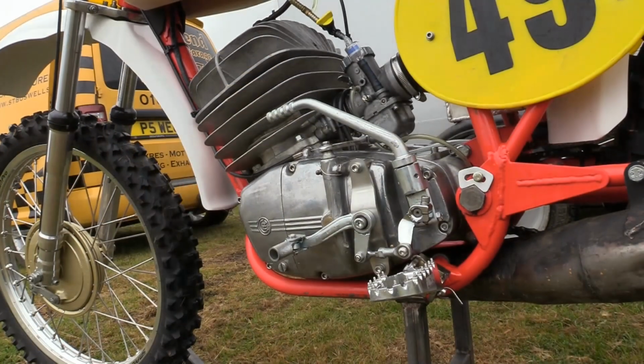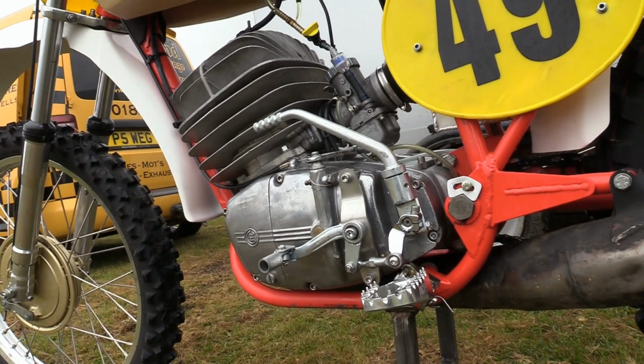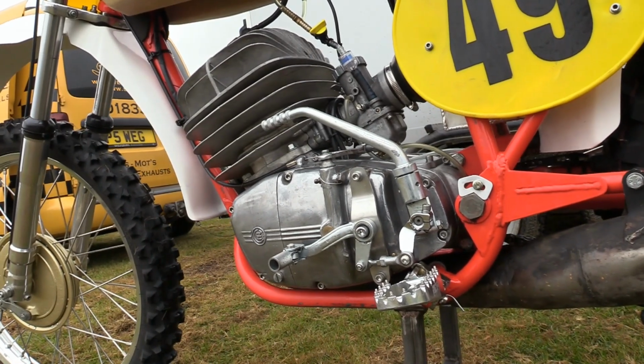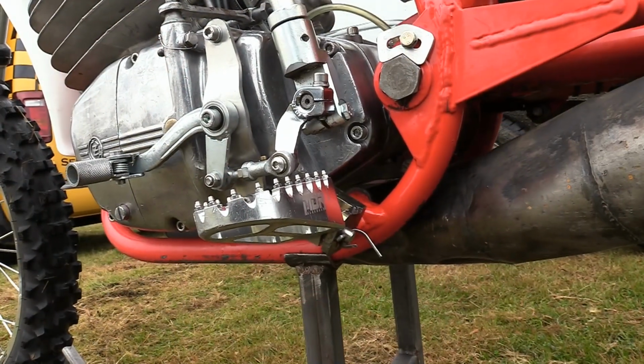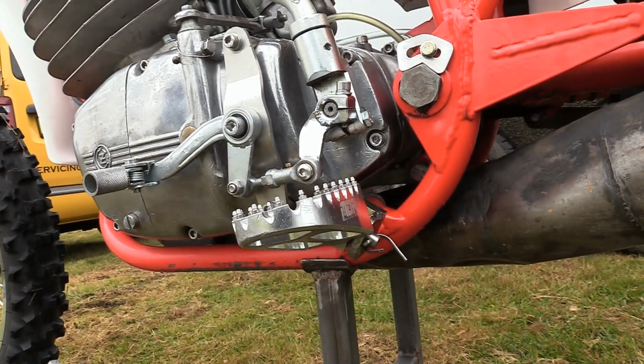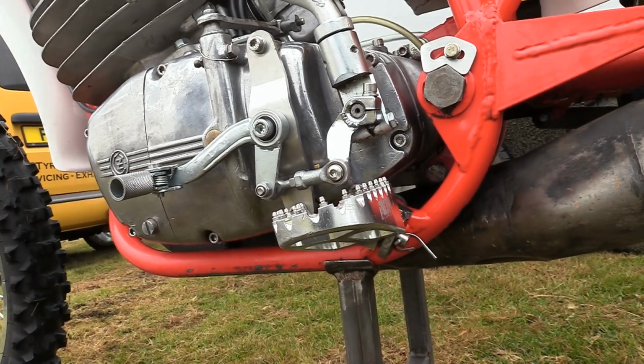Now again, this bike's fitted with the usual gear shift modifications, which helps to almost eliminate that long throw associated with the CZ gearbox, and also a nice pair of these MDR jaggy foot pegs to replace the original skinny CZ ones.